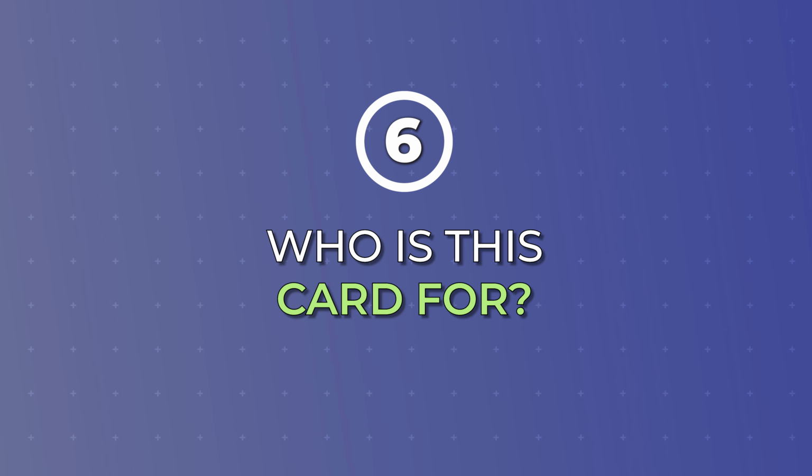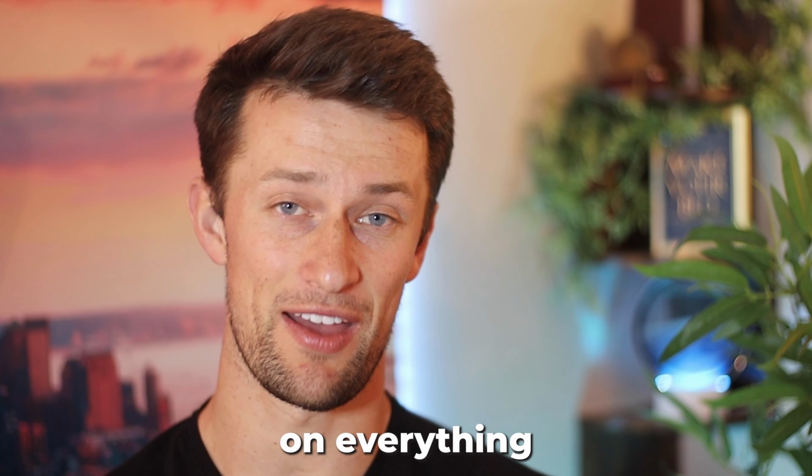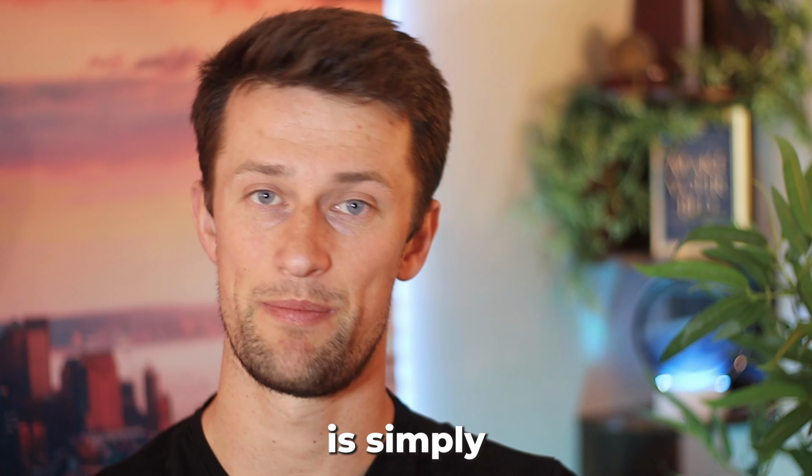These real numbers bring us to a huge conclusion about what this card can actually do. So let's look at it. Who is this card for? And what's the bottom line about how we should be feeling about the launch of this card? So the bottom line on this card is that 3% on everything is simply powerful. It's going to out-earn pretty much every other card on the market.